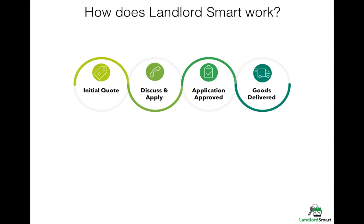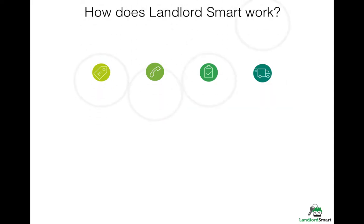So how exactly does Landlord Smart work? Well, we are a business that introduces our customers not only to suppliers, i.e. the trade suppliers that will do everything for you, but to the right finance that will enable you to build your business in the most profitable way. So you can see here we've got initial quote stage, we talk to you and you apply, the application gets approved and your goods are delivered by the supplier and we pay the bill for you.